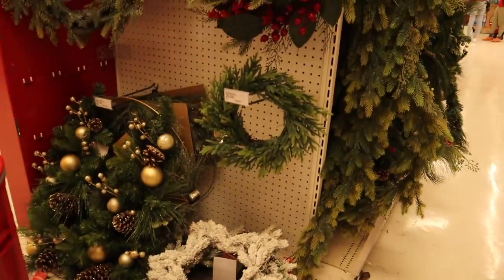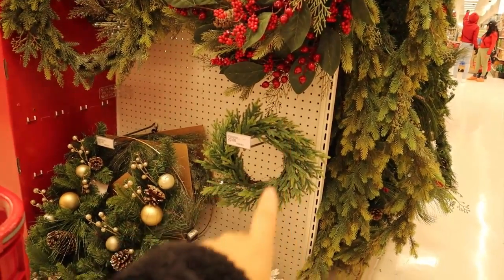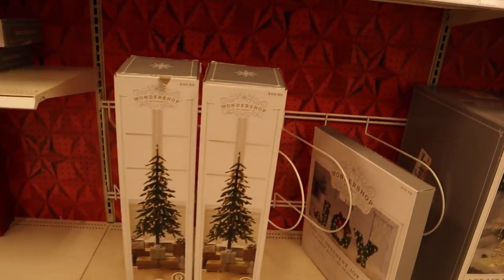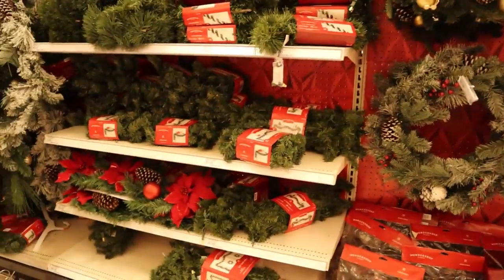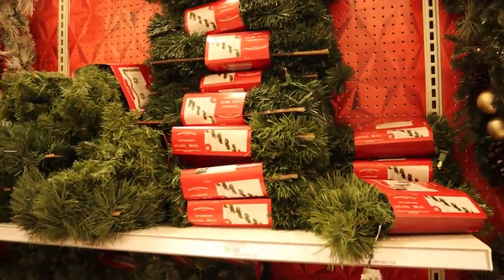I don't know if you guys have seen, probably not because I didn't show that, but I bought two of these and put them on my doors. Really, really cute. $10. Outdoor decor. Look at the snowman. A little tree. $30 it says. I'm not sure. Wreaths and stuff around your chimney. And these all everywhere.